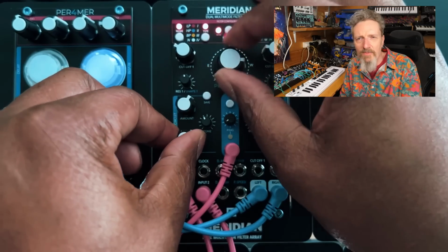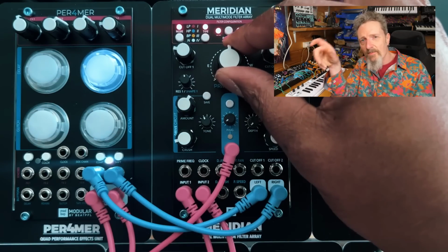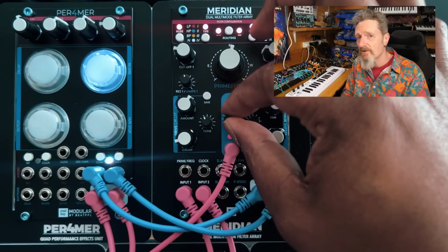Modbap were at NAMM and have released a new module called the Meridian. It's in the same style as all the rest of the stuff. They've got that aesthetic nailed down now, I think. And this is a dual multi-mode filter array. What does that mean? I don't know, a bit of a stereo filter, I think. One big knob in the middle acts as a macro for moving the cutoffs of both filters, although both can also be addressed independently.